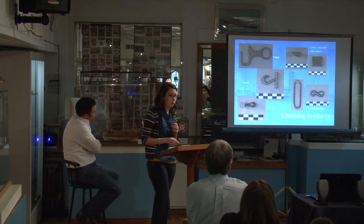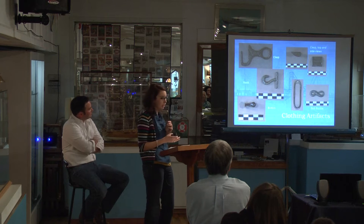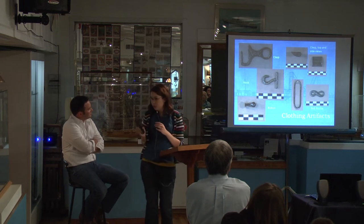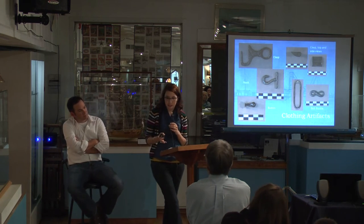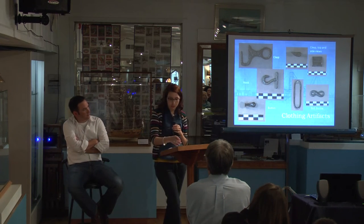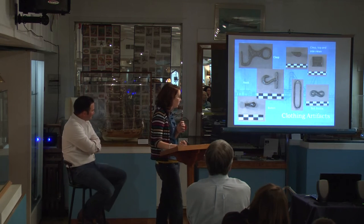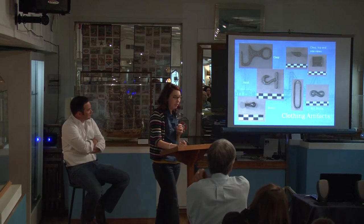This one we couldn't figure out for the longest time. We thought it was some sort of fastener, maybe part of it was a chain link. Until I think you saw an example at the, which one? Houston Museum, the big one. Yes. And then we were able to identify the two different pieces.